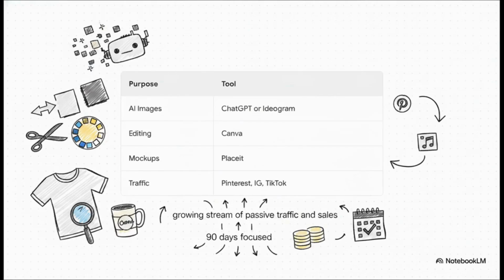To quickly summarize the recommended beginner tech stack, you're going to use ChatGPT or Ideogram for your AI images, Canva to quickly zap away those backgrounds, Placeit to generate stunning lifestyle mockups, and platforms like Pinterest, Instagram, and TikTok to drive all that glorious free traffic. Set a highly realistic goal for yourself right now. Spend your first 90 days focused strictly on building a catalog of 100 to 300 designs while posting content daily.